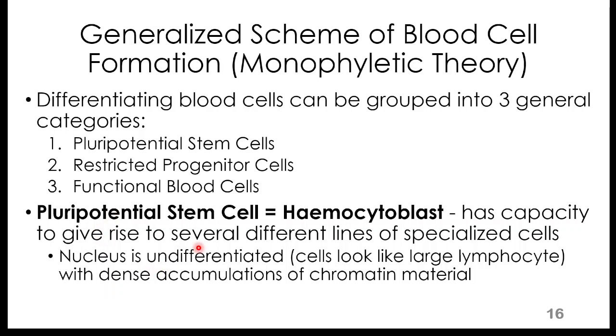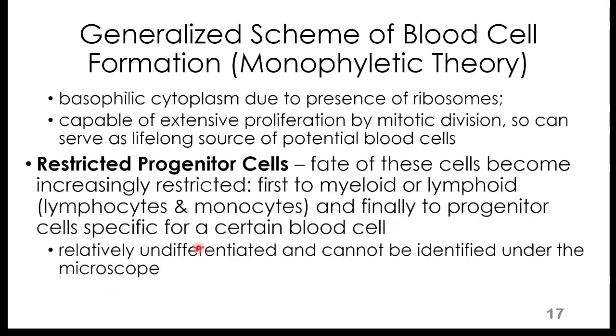It's undifferentiated. Okay, the cytoplasm is basophilic because of the presence of ribosomes. Basophilic cytoplasm just means that the cytoplasm stains with basic dyes as opposed to acidic dyes. All right, and these pluripotent stem cells are capable of extensive proliferation by mitosis. Okay, then we have the restricted progenitor cells.